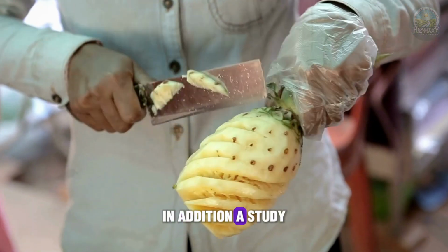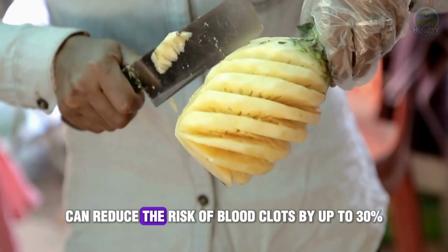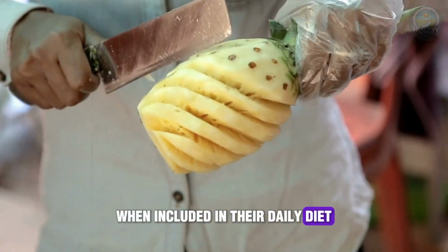In addition, a study from the German Institute of Preventive Medicine also found that bromelain can reduce the risk of blood clots by up to 30% in individuals with a history of cardiovascular issues when included in their daily diet.